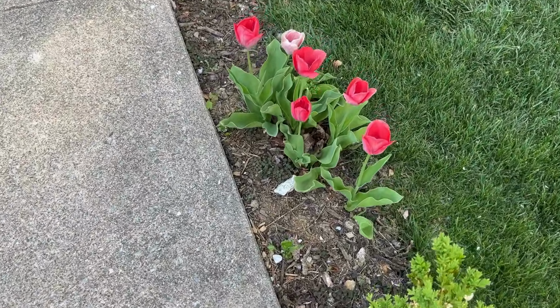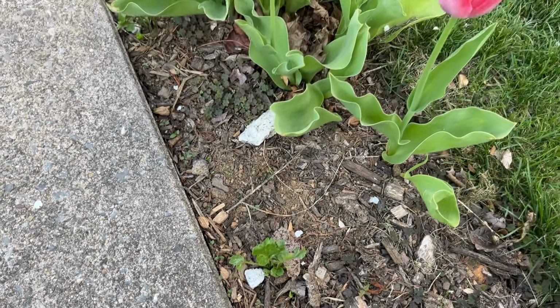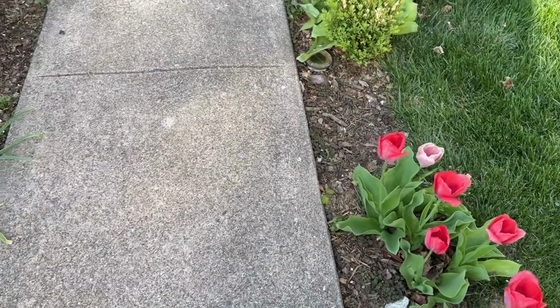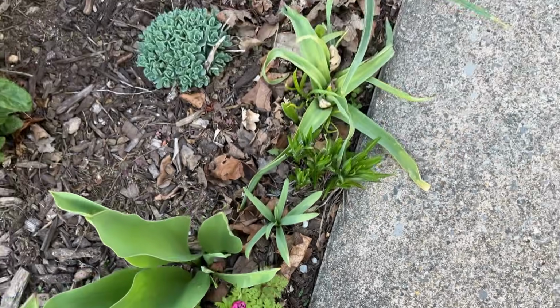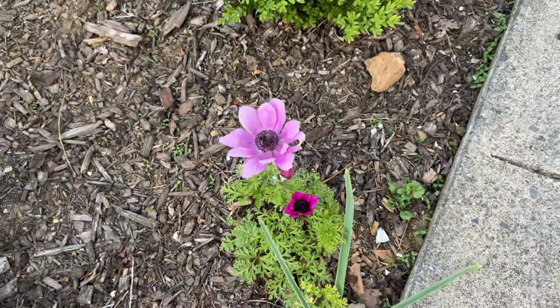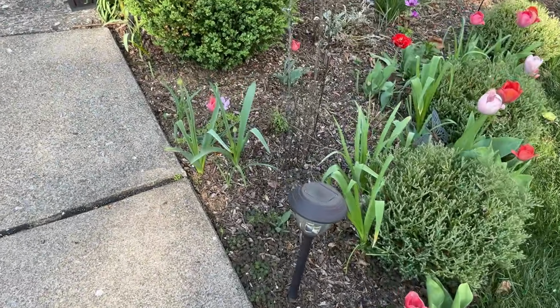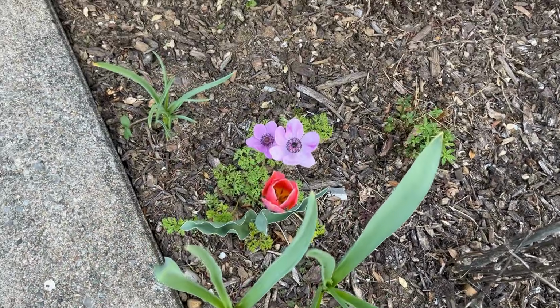And I did some ranunculus. Here they are. They will bloom for me later down. Here we have tulips again, and then coming across here we have anemones I planted with you guys in the fall. Just look at them, look at that friends, absolutely gorgeous. And then here we have more alliums, and then we have more anemones.